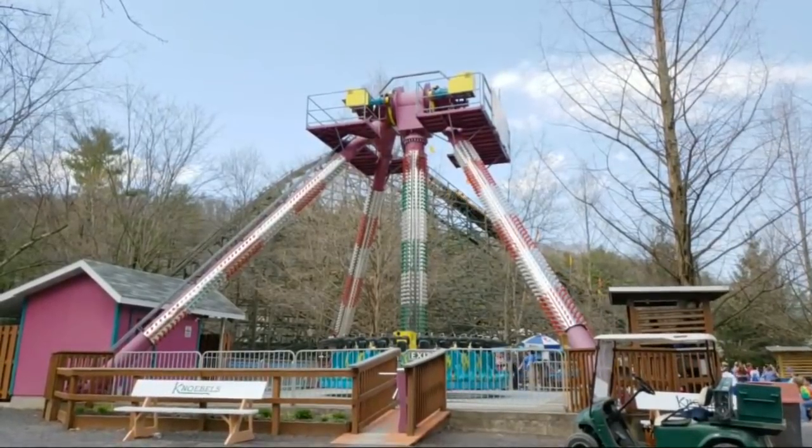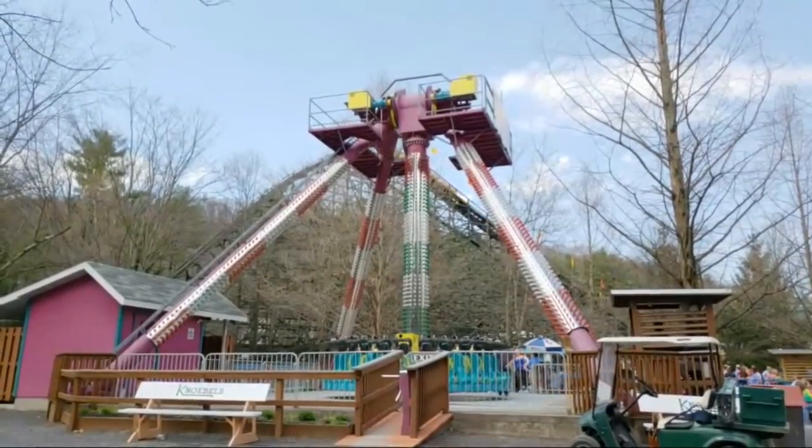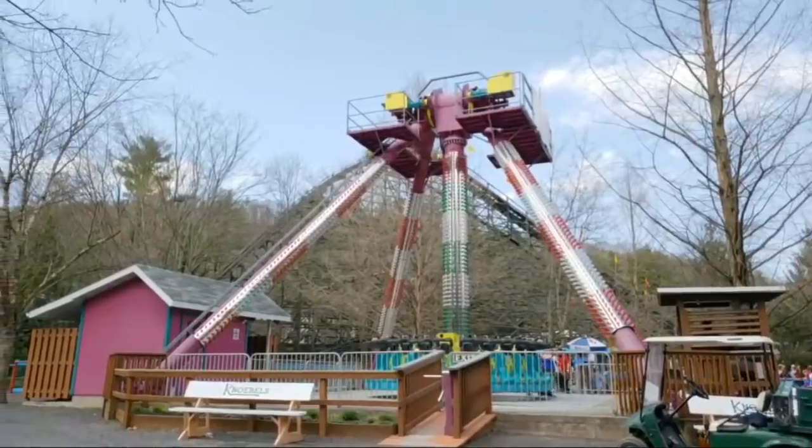So we'll be hanging out here momentarily until she rides this. She's getting on it now. And then we'll head over to the Pioneer train ride. And there goes the Phoenix.